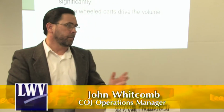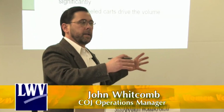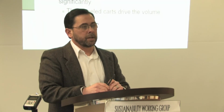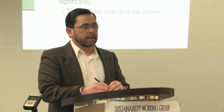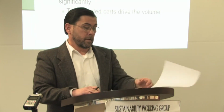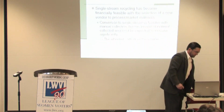We could have converted to single stream under our manual collection program, but in the absence of providing the customer that cart, we didn't think we would have seen much benefit in the way of increased recycling rates in the material that we collect. It's really the cart that drives that. So that's it in a nutshell. I'll defer to Neil and Bob. You're on, Bob.